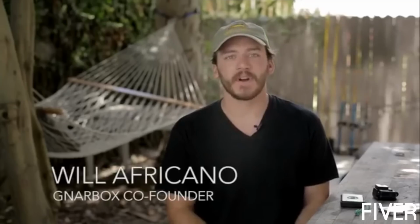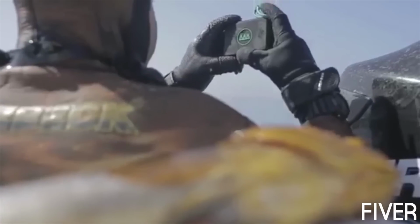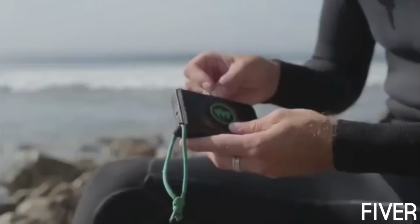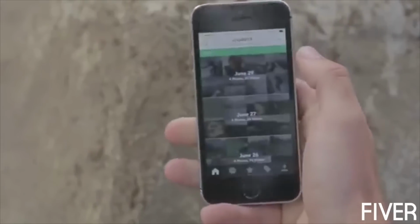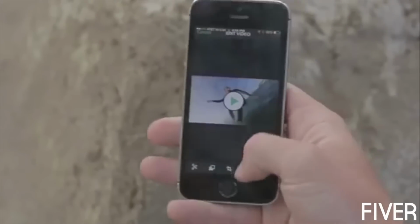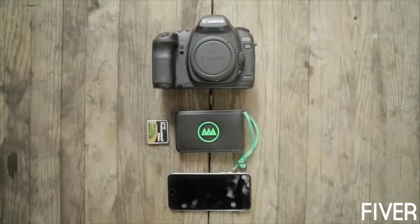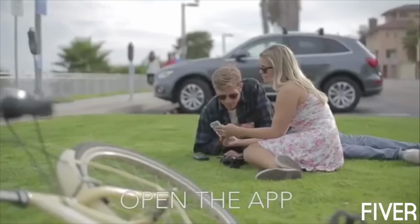That's what inspired us to build the Narbox, the first rugged device that allows you full control of your HD content while on the go. Narbox is designed to free your media. It's the only product that downloads your camera's memory card, organizes your files for you, and empowers you to quickly edit the day's highlights in full resolution from a smartphone. You no longer need to bring your laptop everywhere you go or spend hours digging through footage. Just plug in your camera, connect to the Narbox hotspot, and open our app.